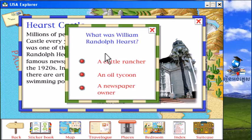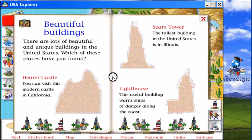To win a sticker, answer this question. What was William Randolph Hearst? A cattle rancher? An oil tycoon? A newspaper owner? Well done! You've won yourself a sticker.